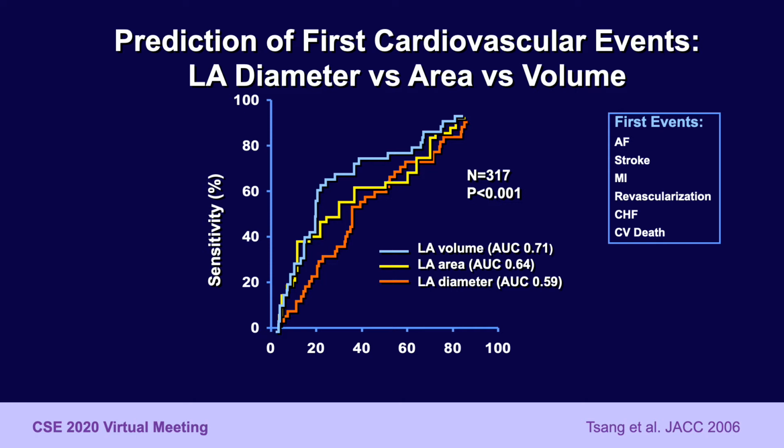This is hardly surprising. When the left atrium enlarges, it does not enlarge symmetrically. Linear dimensions simply cannot capture the changes in size of a three-dimensional structure.